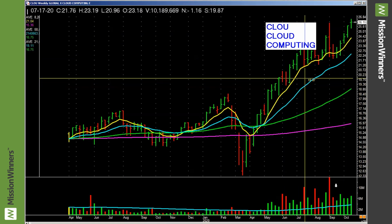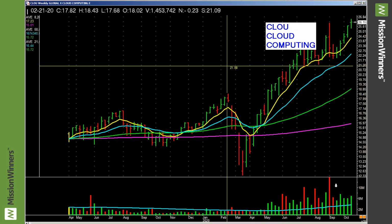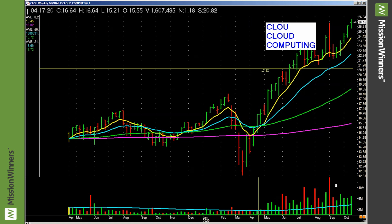Cloud computing, still working. See this trend? This is why we've been involved with technology for a good chunk of the year. It works. It tells you what to do.